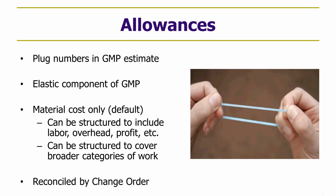And so if it's treated as an allowance, the contractor puts a plug number into the estimate, and then the ultimate recovery of cost for that allowance item is whatever it really cost. So if a plug number was $10,000 and it actually costs $20,000, the GMP grows by $10,000, and that has to be paid by change order. If the original plug number was $10,000 and the owner only spends $5,000 for light fixtures, the GMP shrinks by $5,000, and that has to be paid by deductive change order.